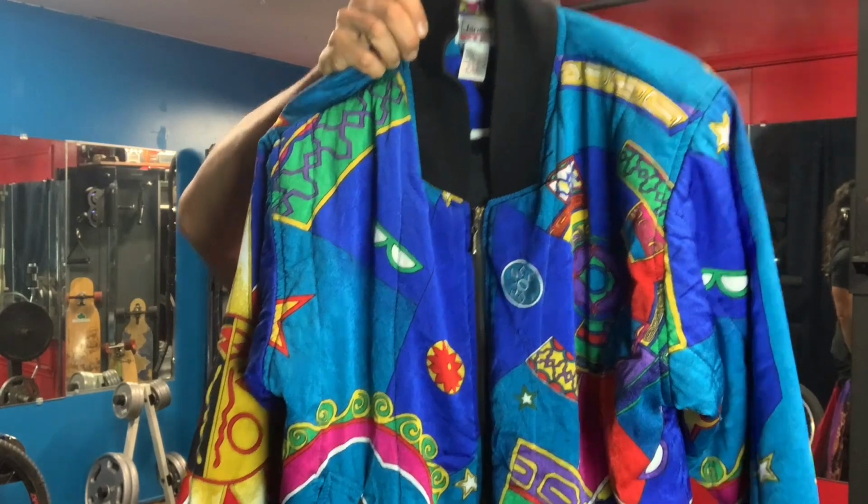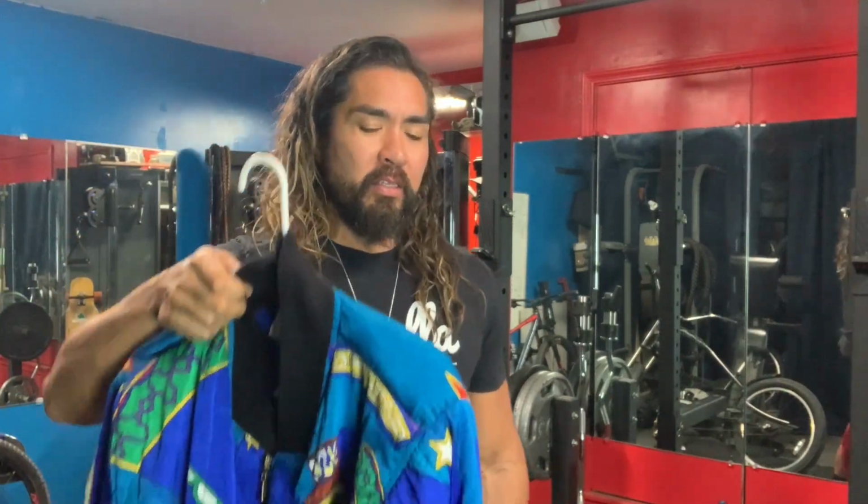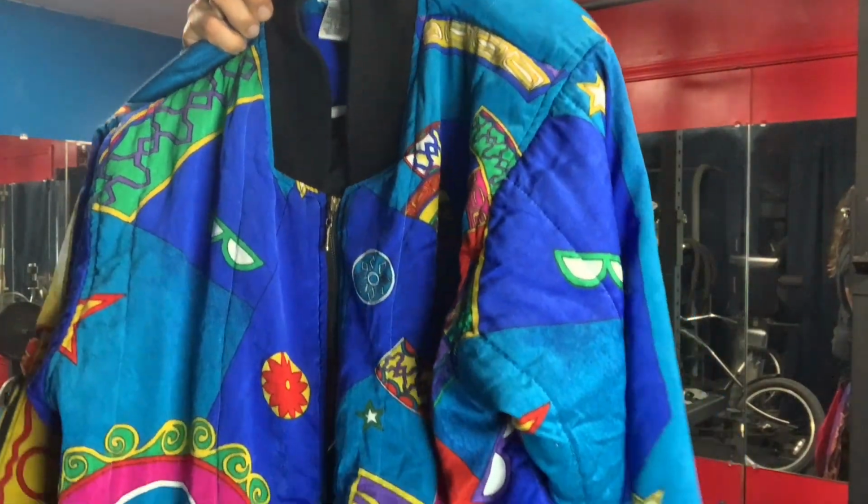So that's not bad at all. Some of this stuff can go on eBay, but my booth also loves this kind of stuff, and it can get very close to eBay pricing or more than eBay pricing in many cases. So I'm gonna throw that to the booth. I don't have to pay any shipping, nothing like that. But yeah, a beautiful piece right there.